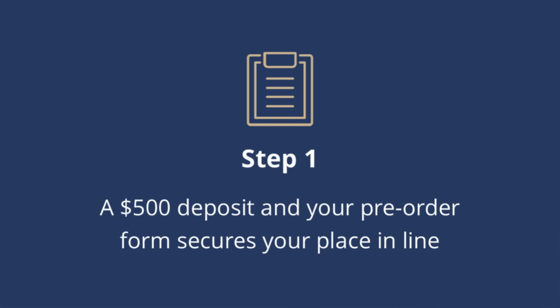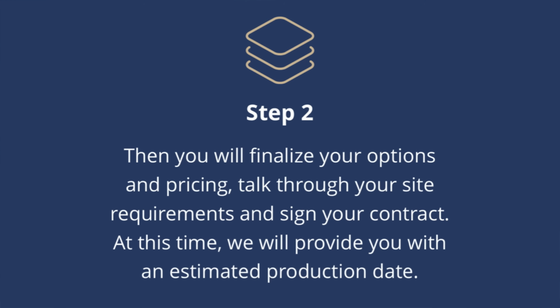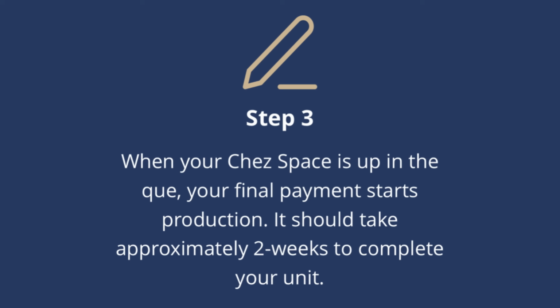If you want to get your hands on one of their units, they've broken the process down into 4 steps. Step 1 is deposit and a pre-order form to secure your place in line. Step 2 is where they finalize options and pricing, talk through site requirements, and if everything looks good, you sign the contract. The third step is payment. It's noted that when the space is up in queue, final payment starts production, and it should take about 2 weeks from start to finish. The fourth step in the process is delivery, which is exactly as it sounds.